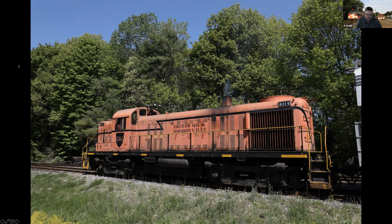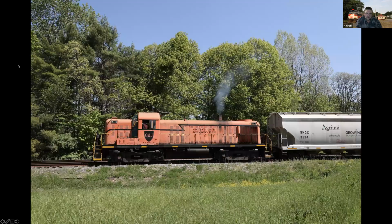This is RS-3 4116, originally D&H, at Greenwich Junction in Salem. Nice classic Alcos that make all the right noises. This is from May 2020.